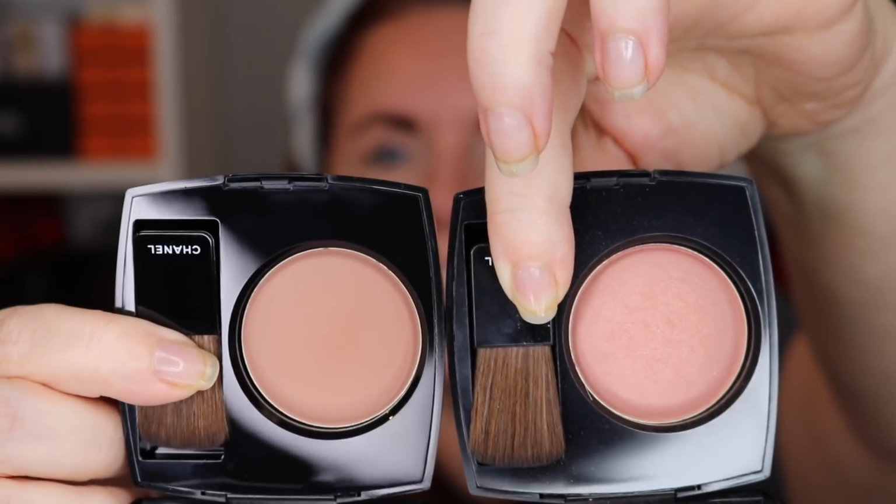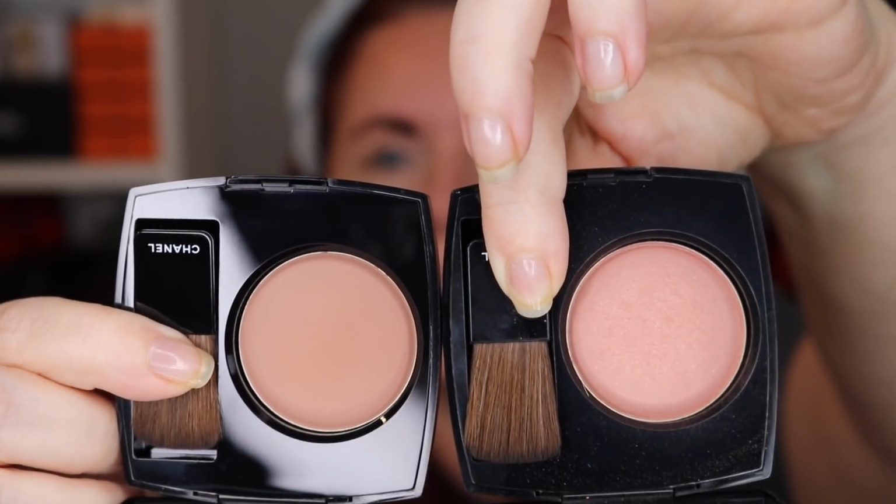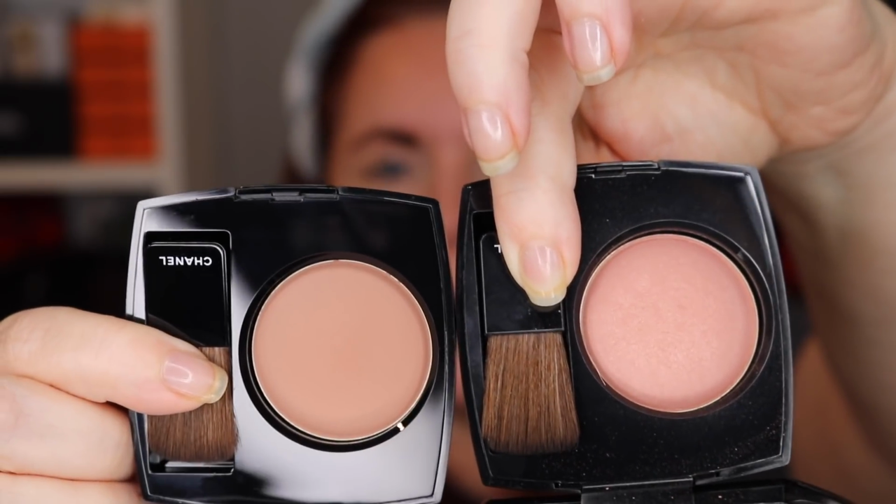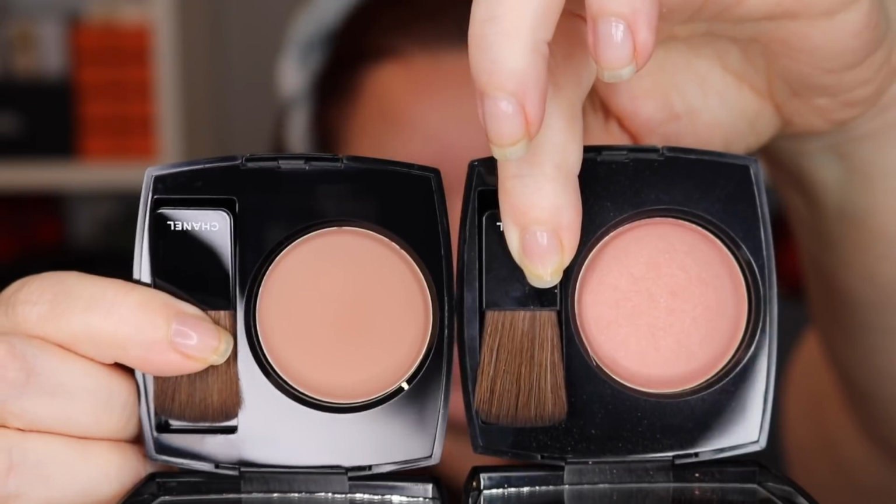You can see it looks like Jersey, but it's tanner, and it looks matte to me, or at least semi-matte. Let me swatch it. Jersey is one of my favorite shades. When I was doing makeup, I would always pick Jersey if the person either had a very pale skin tone or they just didn't really like blush. I always went with Jersey because it's safe. It's just a good pinky neutral.